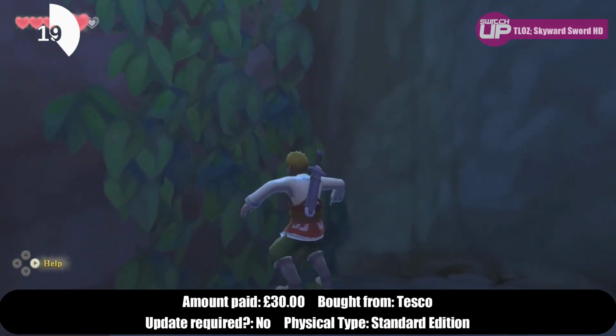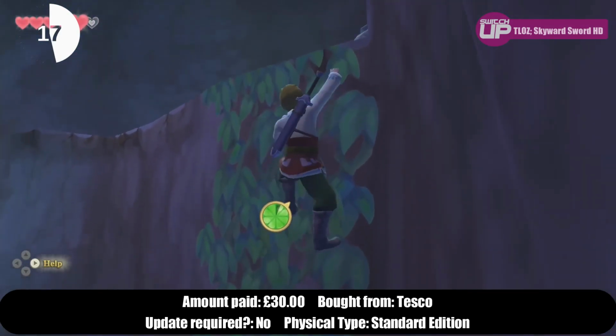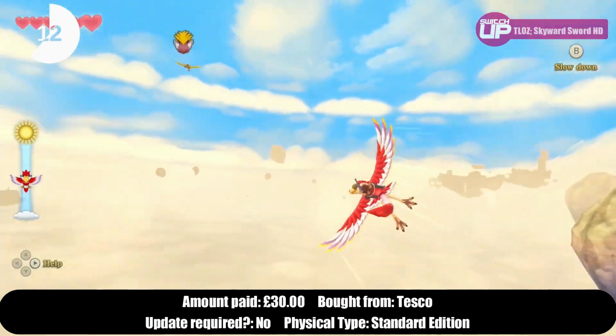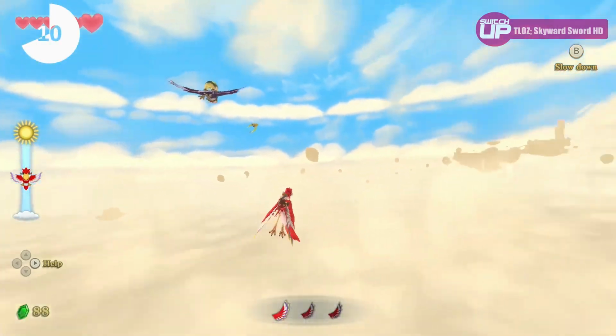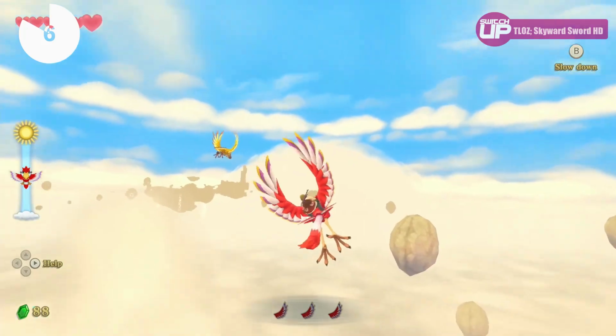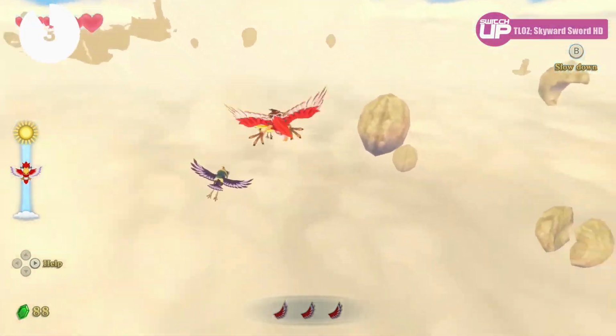I'd wanted to pick this one up for a while, having played it on the Wii years ago but not really got very far due to some of the issues I just mentioned, but I was very reluctant to pay the £50 asking price at launch. To get it for £30 just a few months later was much more agreeable to me, and I'm happy to now have it in the collection and look forward to finishing it.